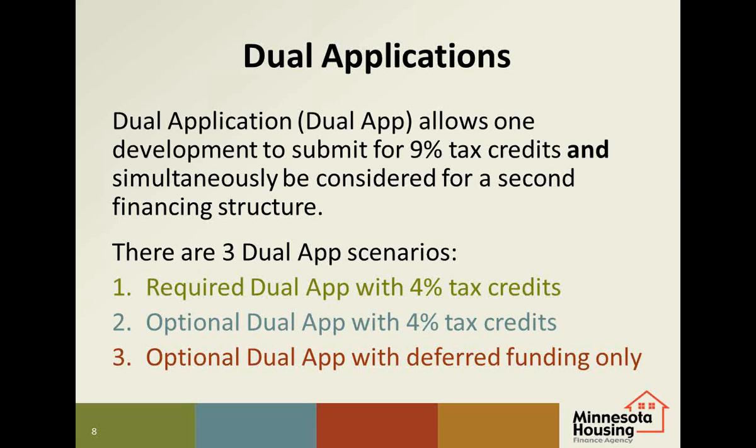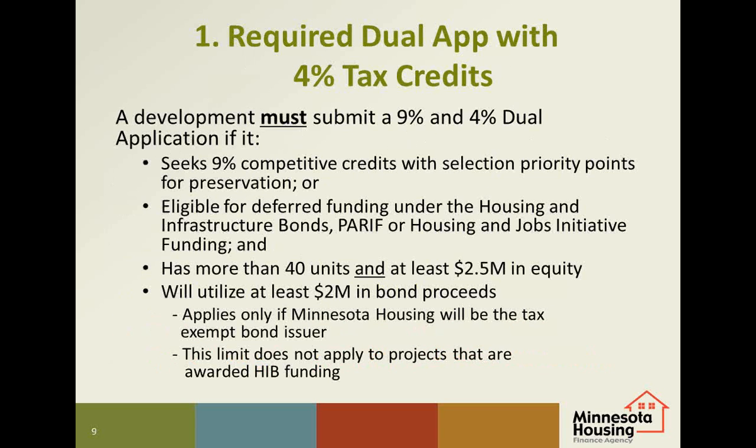Under each of these scenarios, you will submit one application which utilizes a 9% competitive tax credit application. The dual application includes completion of the dual application certification letter, a second complete workbook with the second structure reflected, and if applicable, the appropriate bond application materials. It is expected that the second application will vary in regards to the inclusion of bond-related costs in the development budget. The first dual application scenario is the required 9% and 4% dual application.